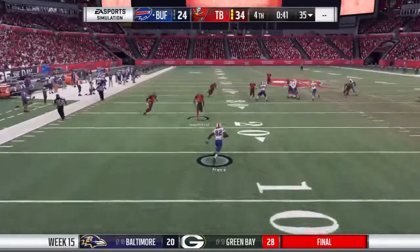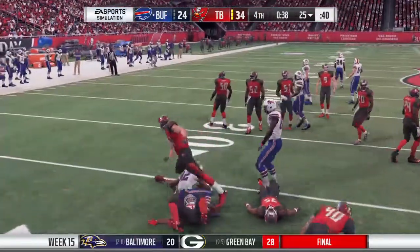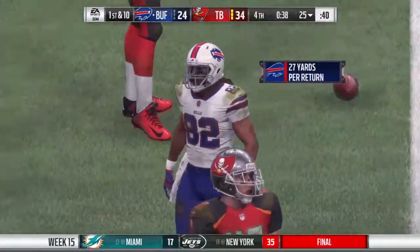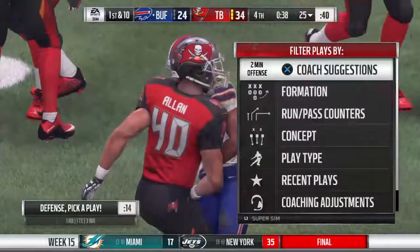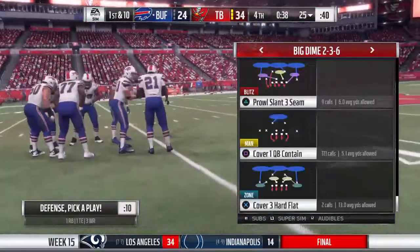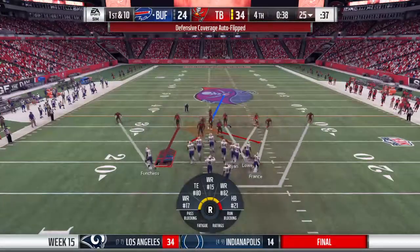This fielded at the 2. Fighting through. And not a bad return. Here he gets it out to the 25-yard line. Back onto the field now comes the Bills offense. They might be thinking this is close to a lost cause here. Got to play it out. What do they need to do?